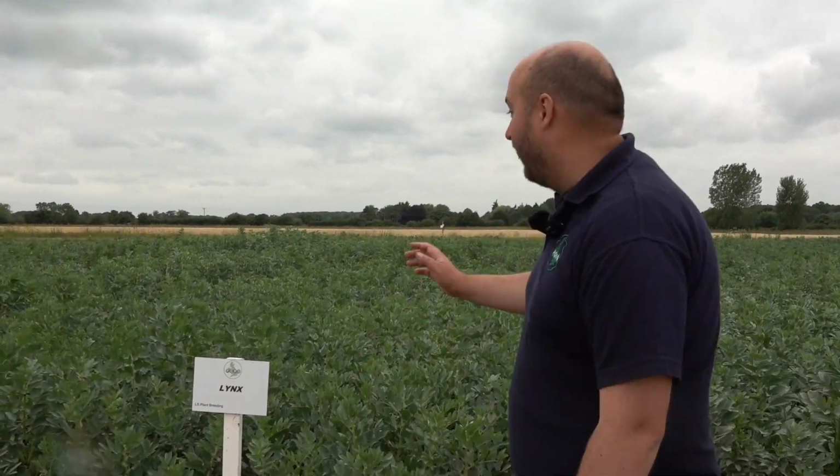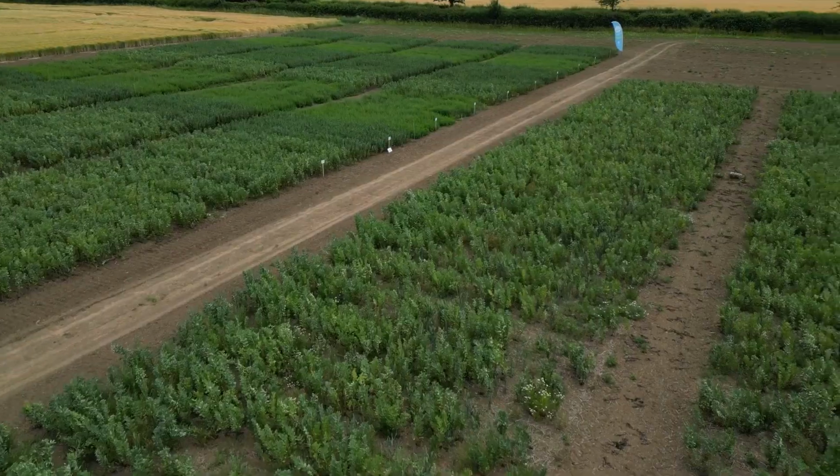A lot of people here will be comparing stuff to the varieties that they know, like Lynx, which forms a large part of the growing area. They can act as a point of comparison for people to have a look at what the new varieties look like when grown in the same conditions.